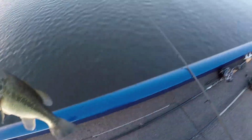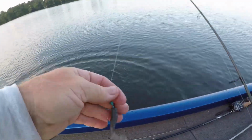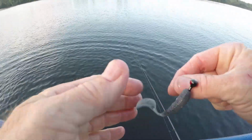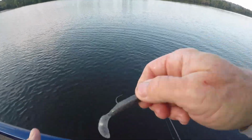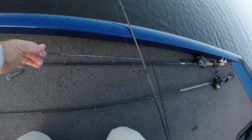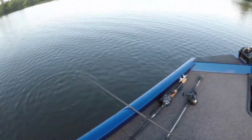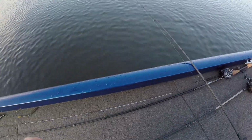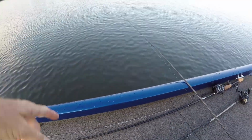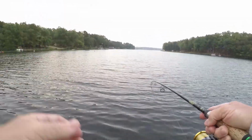All right. Let me let him go, and I'm going to show y'all what I caught him on. Bam, he gone. I caught him on this Yamamoto grub, and I'm throwing a 1/8 ounce head. I'm throwing a 1/8 ounce head because I'm trying to get some distance on my cast. You see I'm at the open spot here, guys. I'm a long ways from the bank. And I'm just fishing open water. It's 18 foot out there. I'm in 8 foot. I'm throwing out, letting it hit the bottom, reeling it back on the ledge.